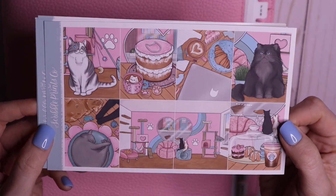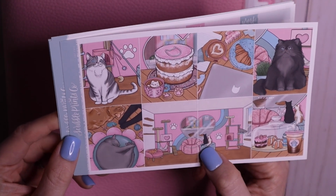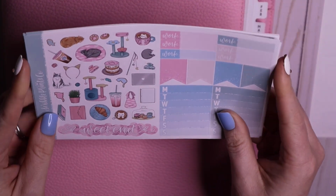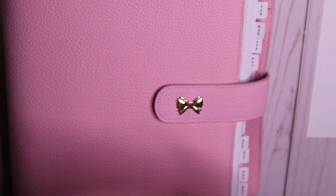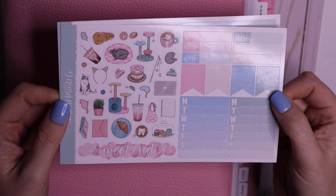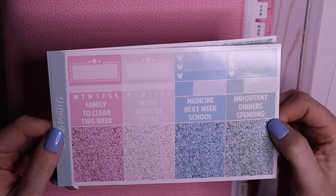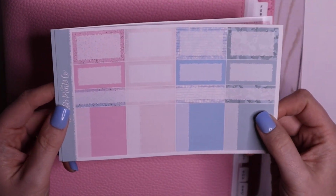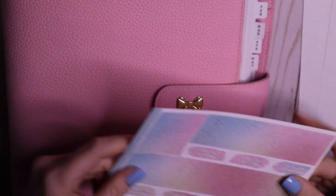All right, there's your regular full boxes. I love this little scene here, it's so cute. Just picture one of those being a dog and one of those being a cat, and you would have Maui and Brie. Why are my hands so dry? Deco and flags and the weekend banner, glitter headers, a couple of labels, boxes and littles, your extra box and washi, and your date covers.